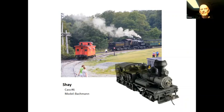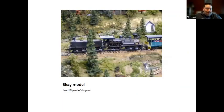But what do they have now? Five or six Shays? And they just recently have opened up the line where they actually run up the river, which got washed out years and years ago. They got it opened up again and tour up to, what is it, Elkins? It's up to Durbin. Oh, Durbin, right, okay. I think they have five operable Shays and several more on the deadline. And then they've got a picture of a Climax Shay up there too, and a picture of Fred Plymale's Shay model on his layout.